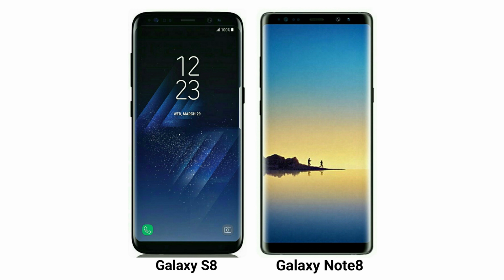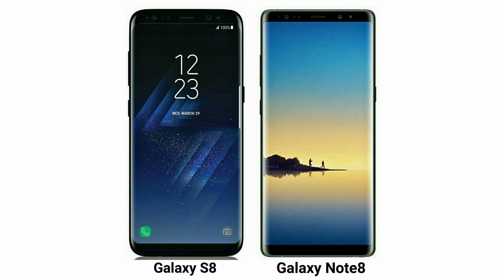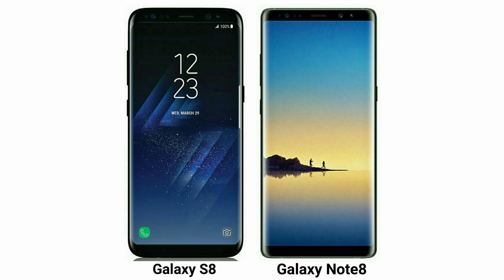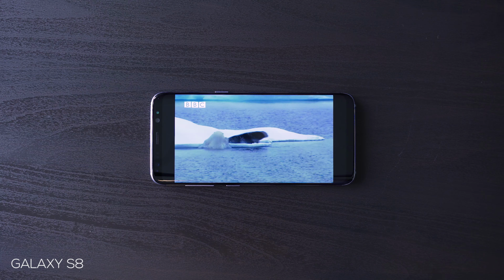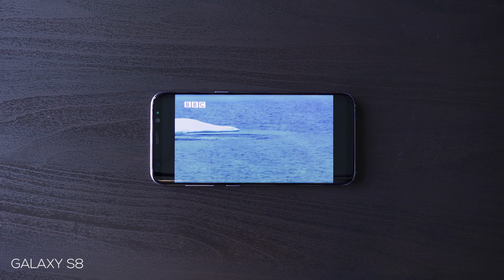Now let's talk about that beautiful display. It's going to be 6.3 inches, 2960 by 1440 with that new aspect ratio of 18.5 by 9. Either you love it or hate it, but it does allow you to hold the phone much easier because the phone becomes a lot more narrow and a lot less wide. Now, this display technology is probably not going to be significantly better than what's on the S8 Plus. Maybe slightly brighter, maybe slightly better colors, but it's not going to be a huge difference.